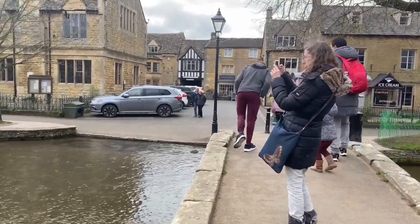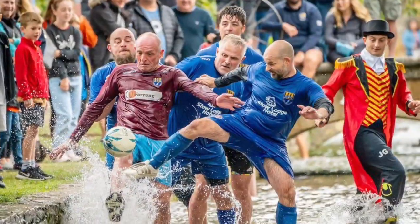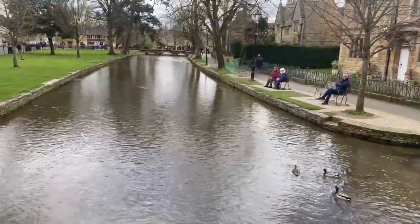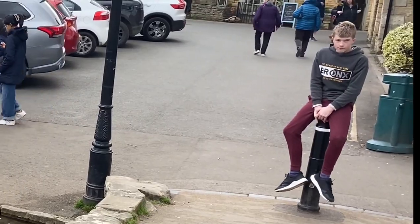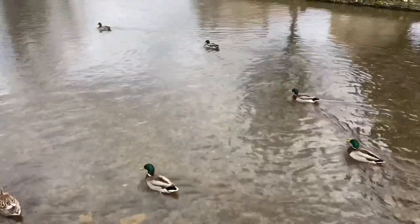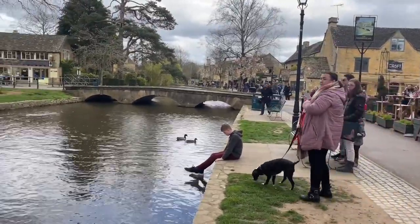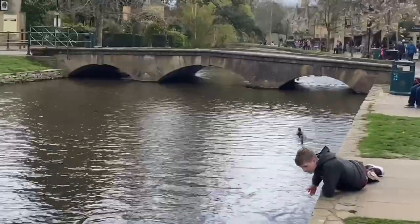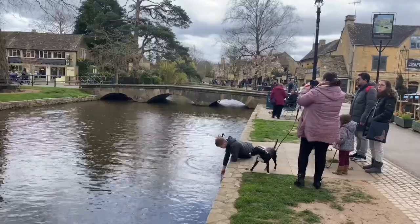Did you know that Bourton-on-the-Water is the location of the famous football match in the river that takes place every year? The water is shallow enough for children to paddle in, which makes it a fantastic place to cool down before heading home. And because it's so picturesque, there are lots of opportunities for a photo.